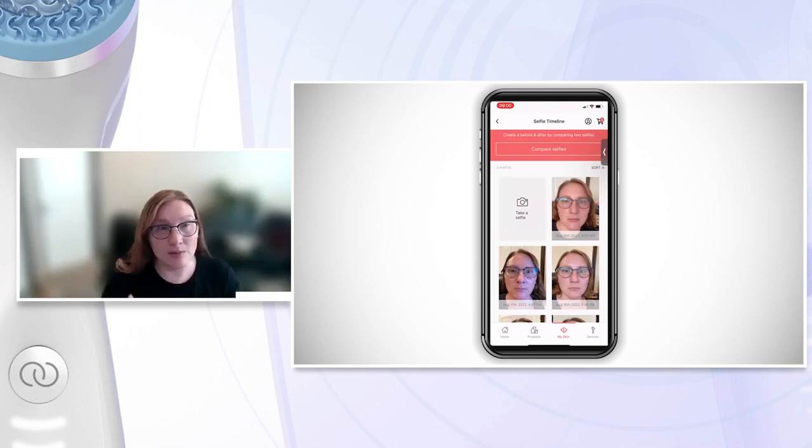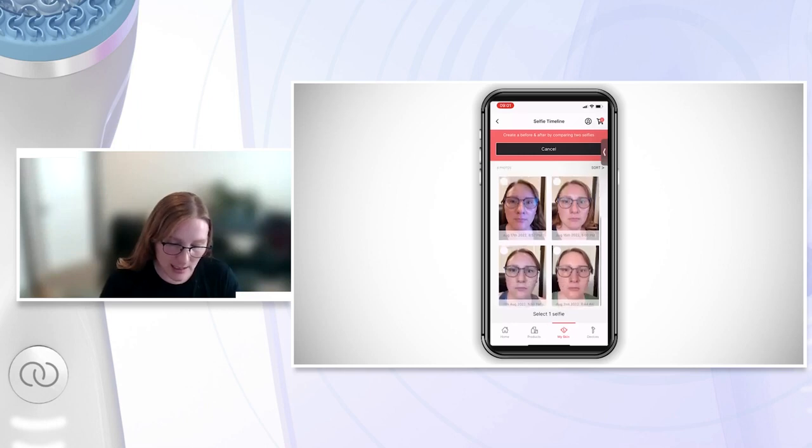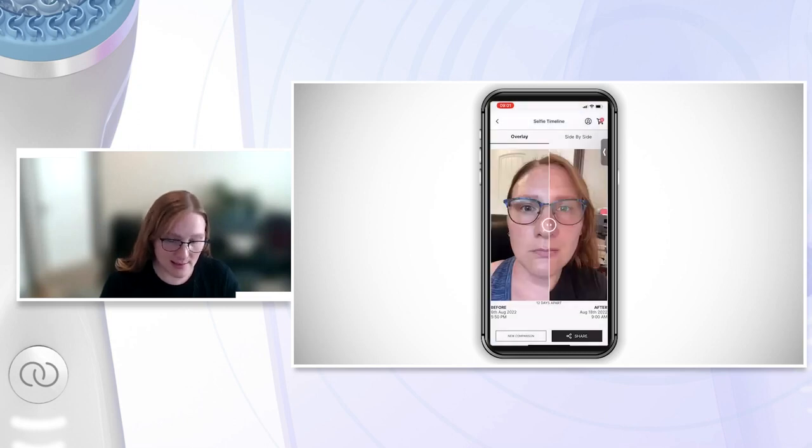So this is also something you can tell your customers. Do your first LumiSpa routine, take a selfie, and then go back and do another selfie 7 days later, or 10 days later, or whatever that is. And then you can compare the results. So I'm going to compare my photo between August 18th and let's do August 6th. So it's going to be doing some analysis.